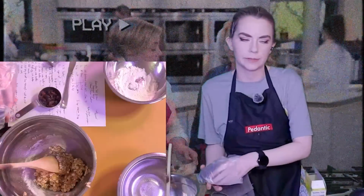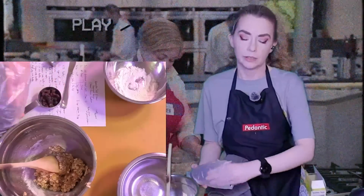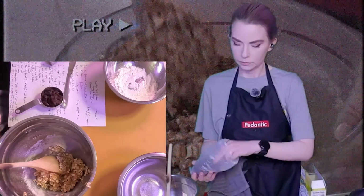I'll put an extra raisin. Extra doom. Because holy shit, guys. How are we gonna get through 4 years of this? Hopefully they just import it.